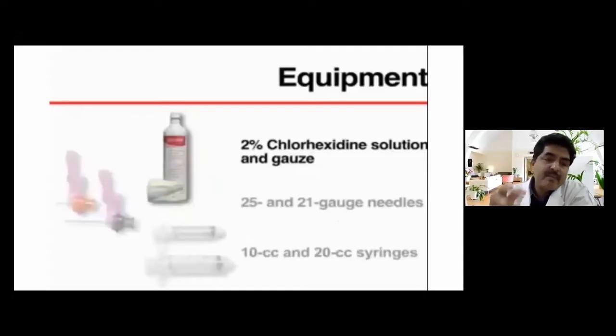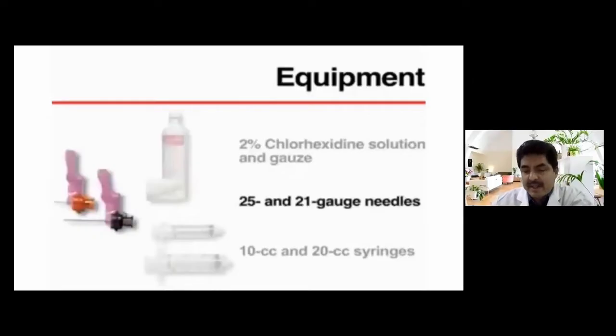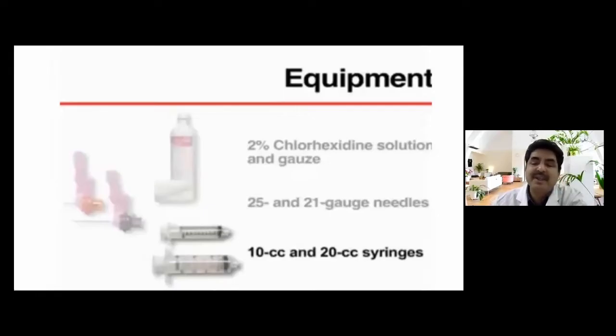And for the painting or the prepping, we need the 2% chlorhexidine solution. You may use the povidone iodine also, or standardized povidone iodine. And we need a 25 to 21 gauge needle to push the injection of local anesthetic. And of course, we need the 10 to 20 cc syringe. You may use the 5 cc syringe also, but it is better to have a 20 cc syringe.